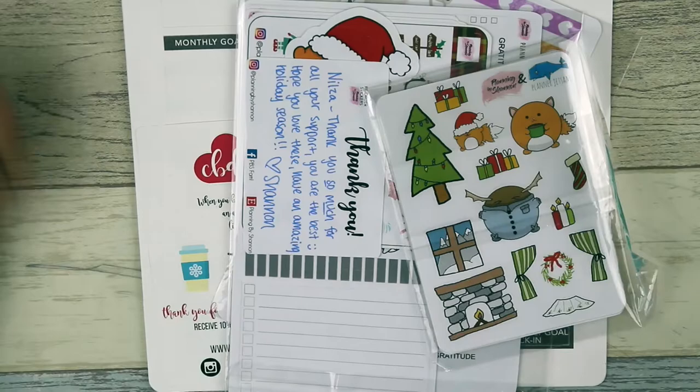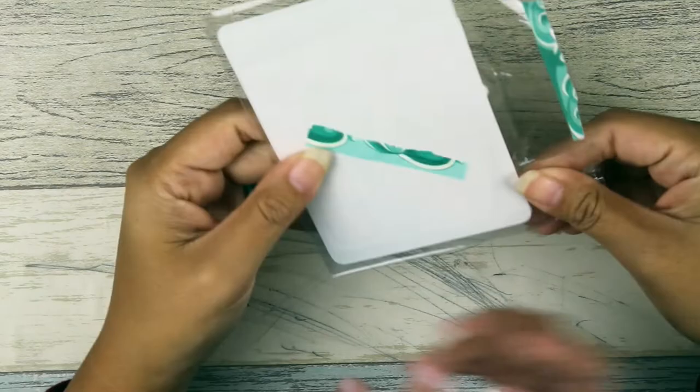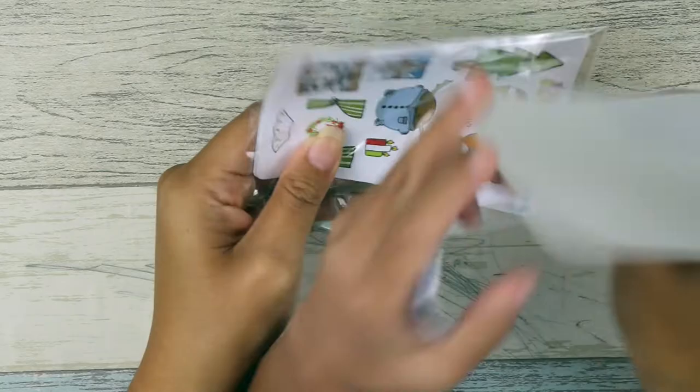Okay, so for the last part of my haul, my son decided to hang out with me on my desk. So if you see another set of hands, they're his. And before I cue the Christmas music, I thought I would mention that the stickers that I have purchased are for my Passion Planner Pro that starts in 2019. And I will go ahead and link all of the sticker shops down below in case you guys want to check them out.